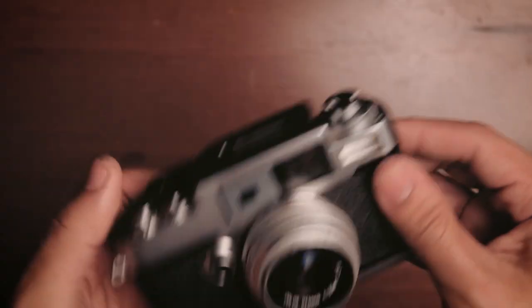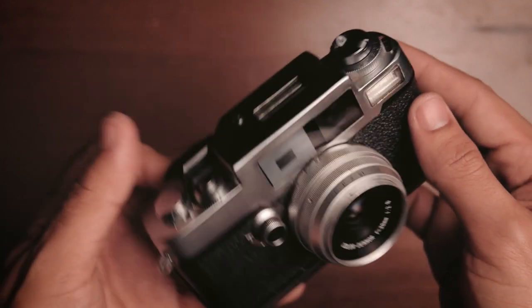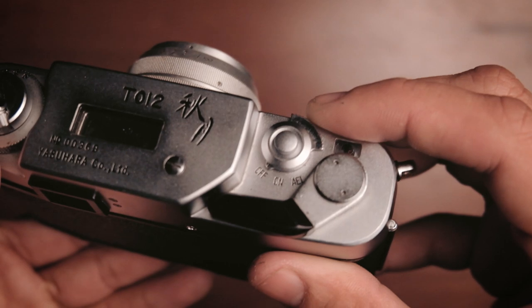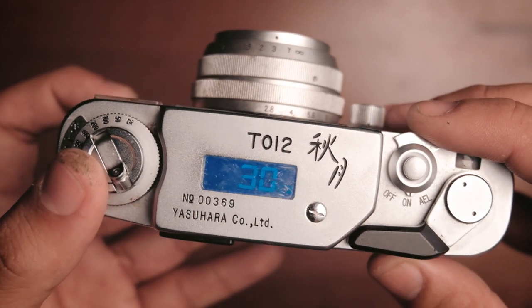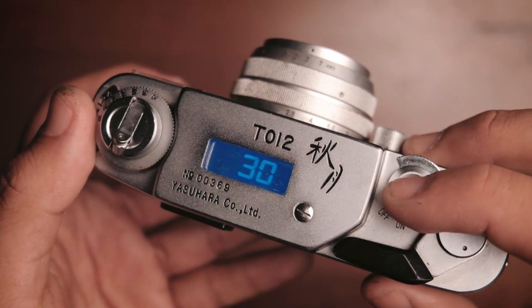This camera is actually so rare that I want to go in depth on how this thing works. So again, this is a Yasuhara T012. It is a 35mm rangefinder camera. To turn the camera on, you will flip a switch near the shutter button. So the number you see on the blue screen is actually your shutter speed. Right now it is at a 30th of a second.